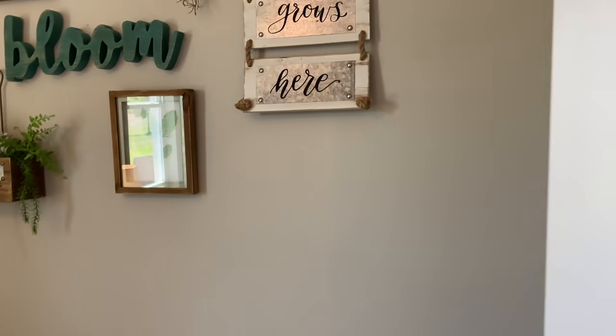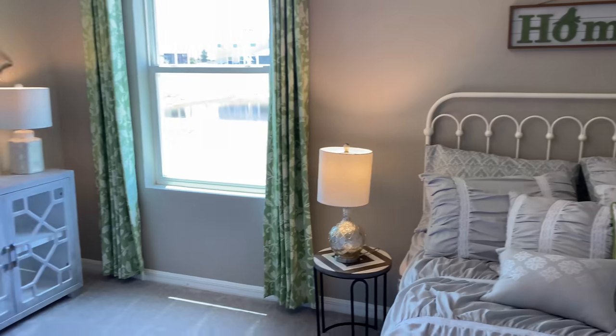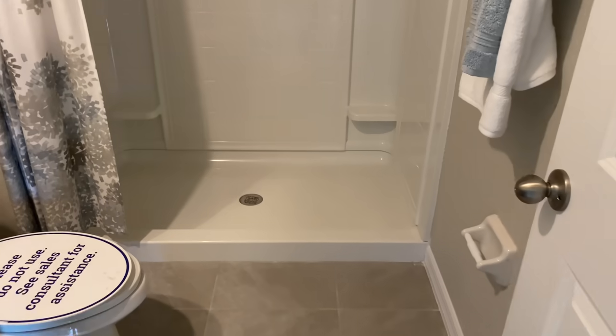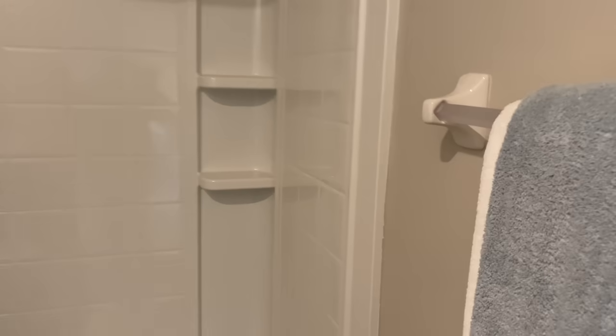It's decent space. It feels very spacious. But with the mother-in-law suite, you have the mother-in-law's room and then you have a bedroom right outside of the room. And it's also your guest bathroom. So it's a full bath. I hate these showers. Comment down below if y'all love or hate these.